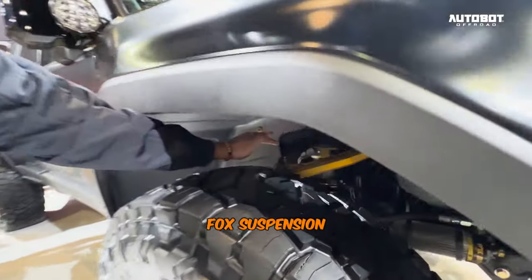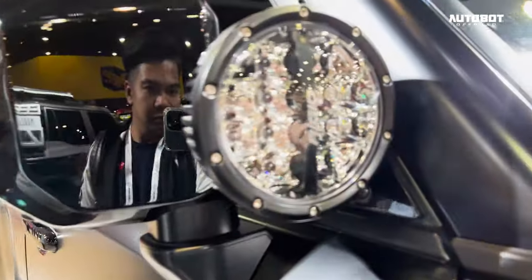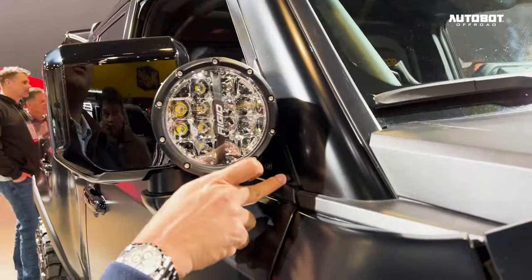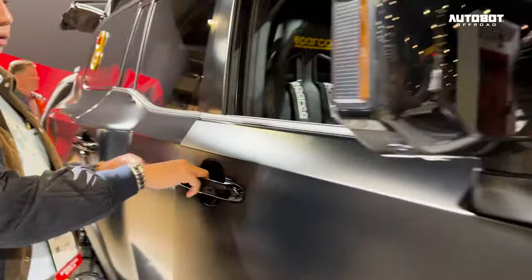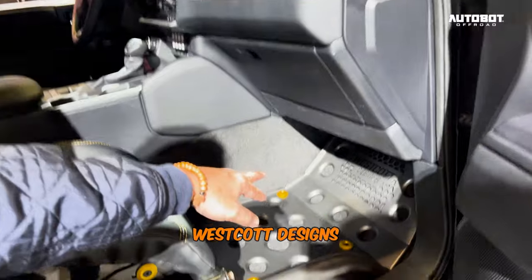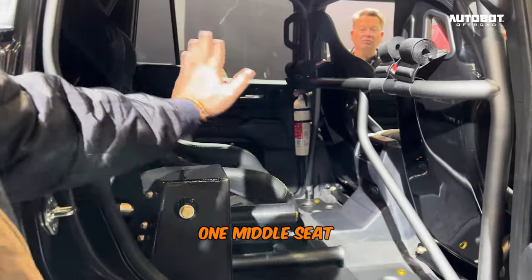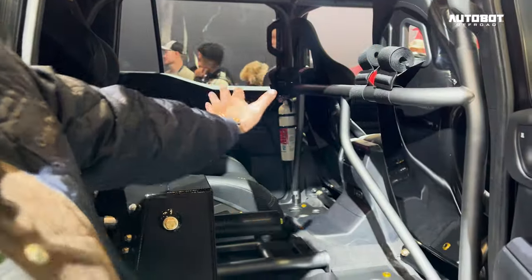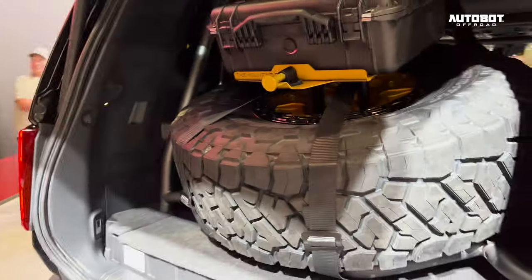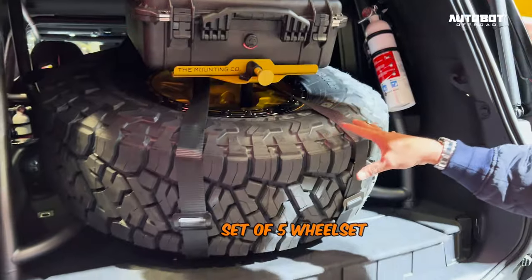Fox suspension. This one right here is also customized. Instead of putting the ditch light, dito na nilalagay. And then look at the interior. It's all race rig talaga. Yun, gumawa si Westcott Designs. They have bucket seat from Sparco. Tapos, one middle seat, roll cage, protection lahat, suspension adjustment ata to. Ah, the batteries. Extra spray. Extra tire. Naka-roll gauge na rin. Tapos set of pipe pa rin yung wheel set.